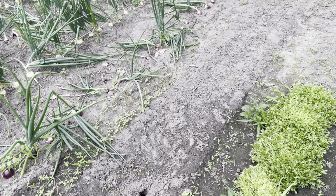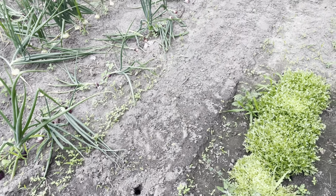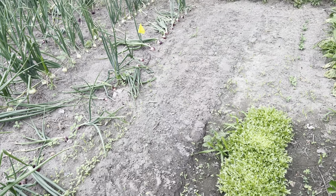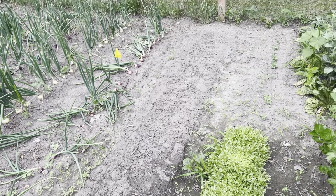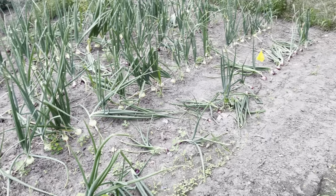This larger space here is all carrots. That's a little toad hole, which is fine. I love toads in the garden. There's little baby carrots all over there. You probably can't see them. They're tiny. And then a half row of peas. That'll be for fall harvesting.